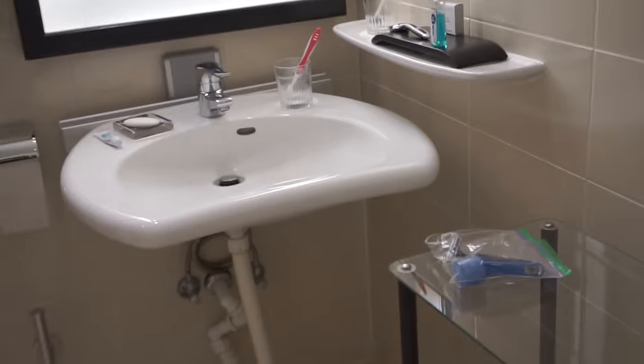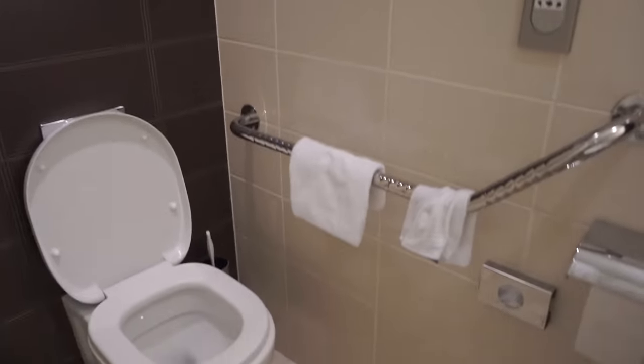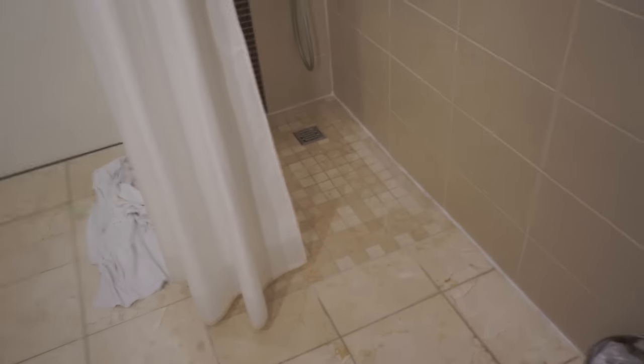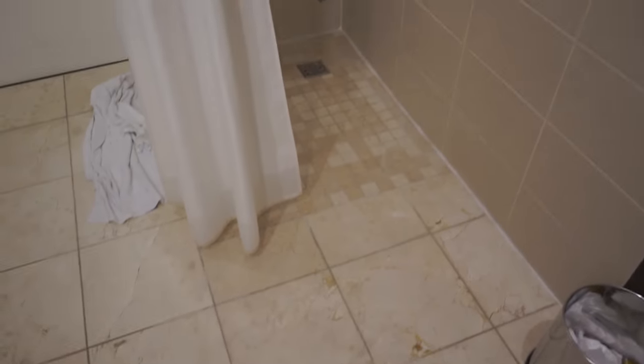There's the sink. And apparently we got a barrier-free bathroom, so there's the grab bar, and then there's even a grab bar for the shower. A nice big shower with the curtains, and it just flows out into the drain.